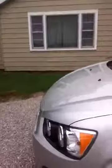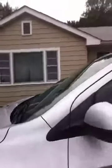Anyway, we're going to go around the car. I'm going to show you just what the outside looks like. Now you can get this in different colors. I got the silver one, and I'm happy with the color actually. It turns out really nice. So here we go. Pretty nice little simple four-door sedan design. It's not really overpowering like some are.